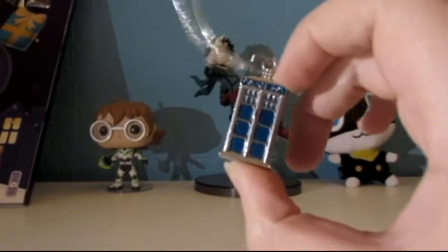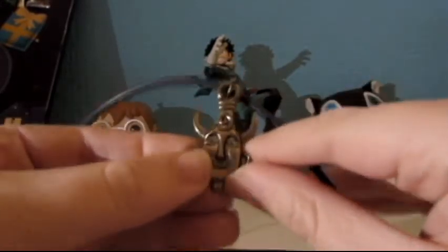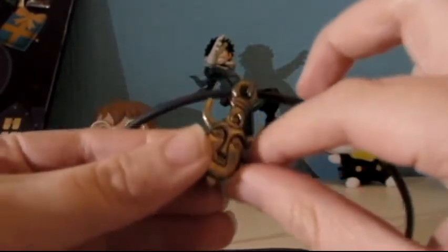I actually haven't worn this necklace in a while, but I really should do it at some point, maybe when Doctor Who gets brought up more, who knows. But yeah, there's that. Next up is the Samulet from Supernatural, which is another gift a friend of mine got.